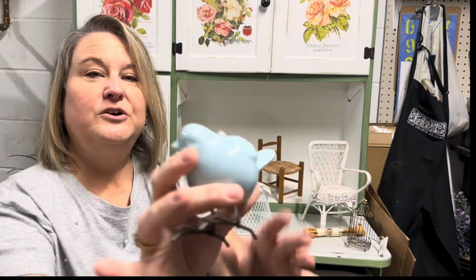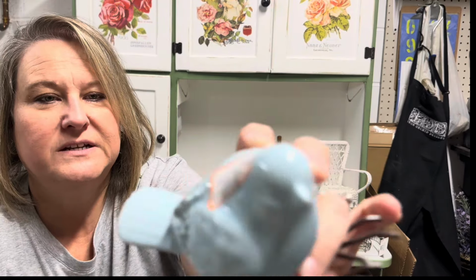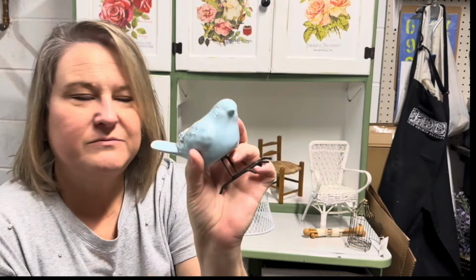I got this little bird. He's $2.99. I've had several of these over the years, and I love the blue on this one. He's in really good shape, and I'll leave him just like he is.